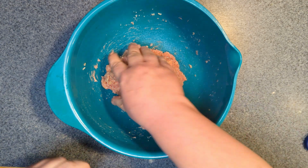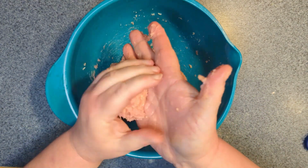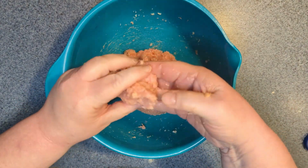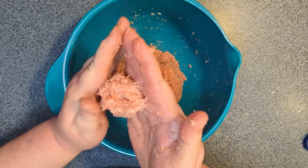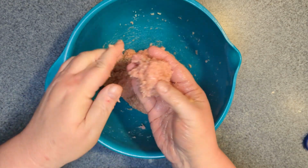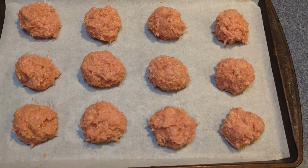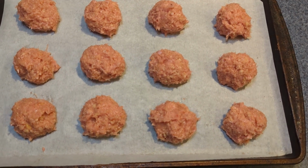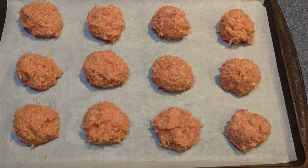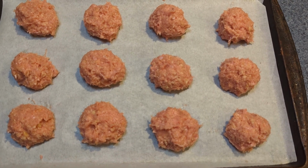Now go ahead and break it up into meatballs. I'm going to make about 12 meatballs out of this 1 pound of ground turkey. Again, it's pretty moist, but just sort of form it into the shape as best as possible into a meatball size. Okay, here we go. We've got 1 pound of ground turkey, made a dozen meatballs. And we're going to go ahead and put this in the oven at 400 degrees for about 20 minutes. I'm going to check it at 15 just to see if they're done.